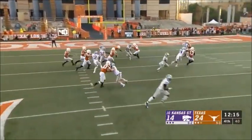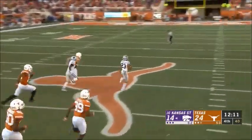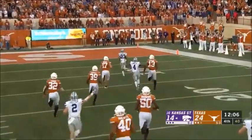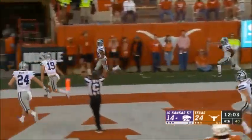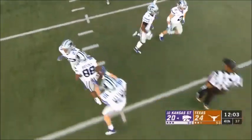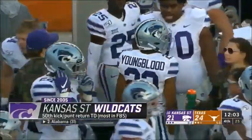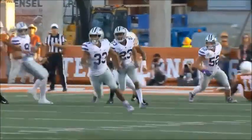K-State electing to return this one. Youngblood has running room past the 30-yard line. Kicker to beat. Goodbye. Youngblood takes it the distance. 98-yard kick return for a touchdown. Wow. 50th kicker punt return for a touchdown over the last 14 years, the most in the country and 19 more than the next team.